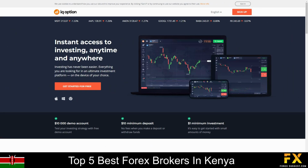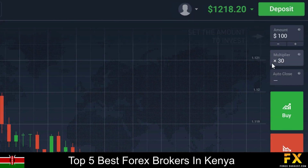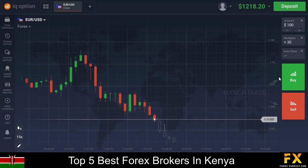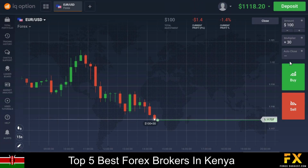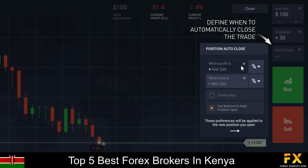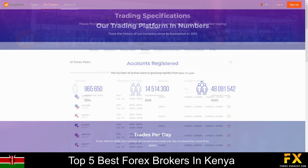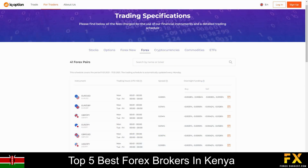The featured platform is IQ Option's Ultimate Investment Platform, which is available on iOS, Windows, and Android operating systems. Accounts are available as demo, standard, and VIP accounts with lower minimum deposits, over 90 different types of underlying assets, 24/7 customer support services, access to their free mobile application, and more.